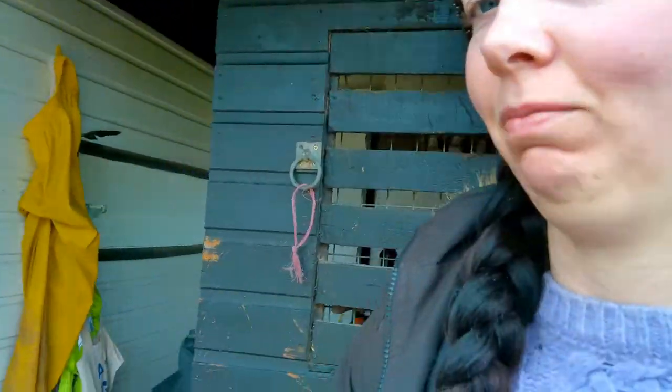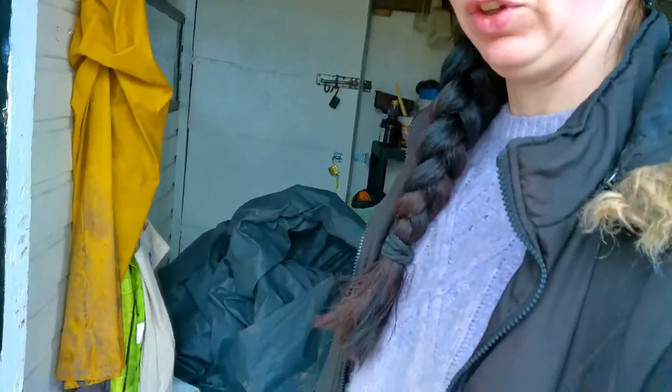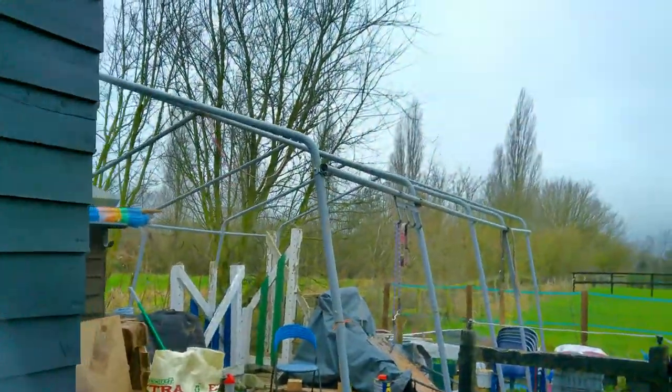I remembered that I did this yesterday. So that is the cover off of our tent barn, which I have finally gotten around to ripping off because it was an absolute eyesore and it was driving me crazy. So that is naked now.